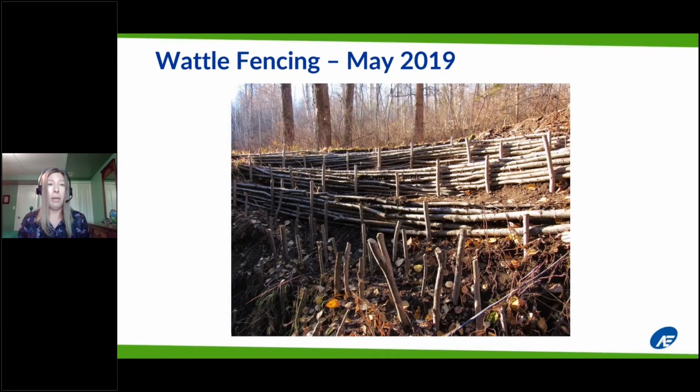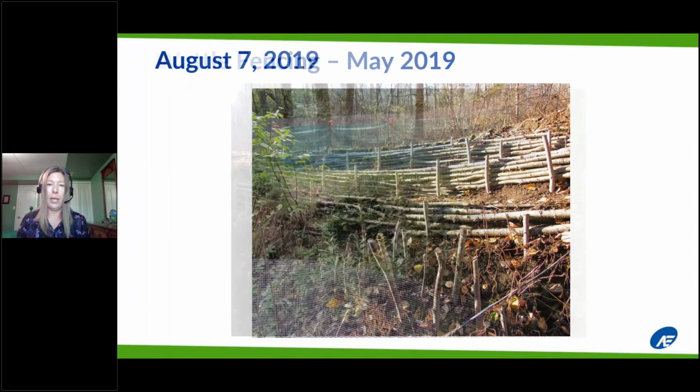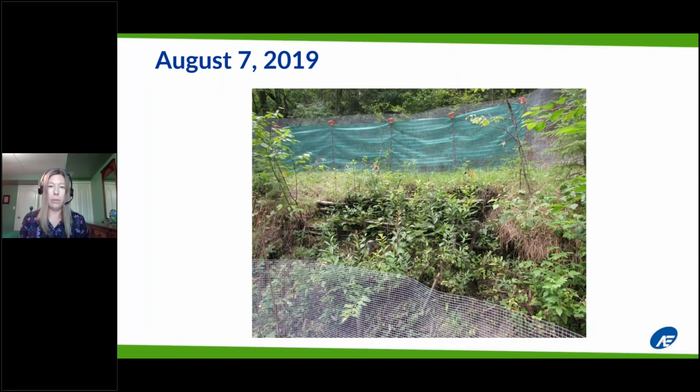Here's another different type. It's called wattle fencing. If you have a really steep slope and you don't have the opportunity to lessen that slope, you can install wattle fences. They're kind of like little tiers. All of those stakes will grow. This is installed in May. And again, it's growing in August. So same season, those roots really grow and you have slope stability just about instantly.